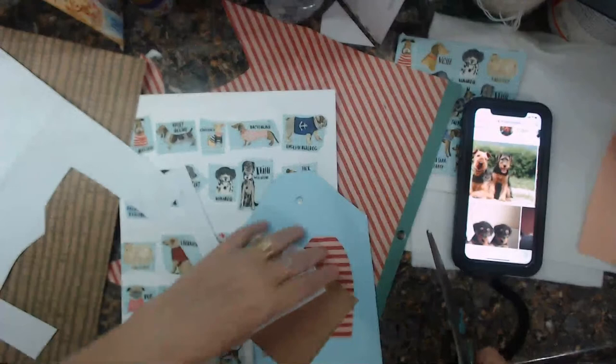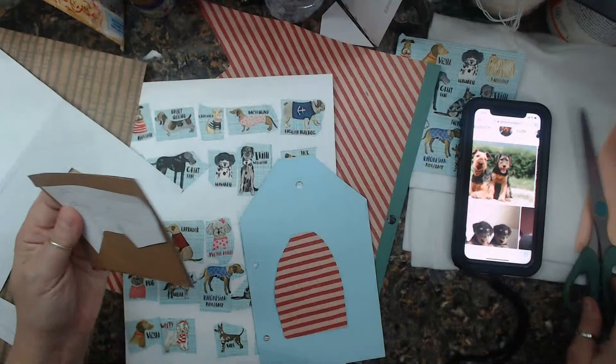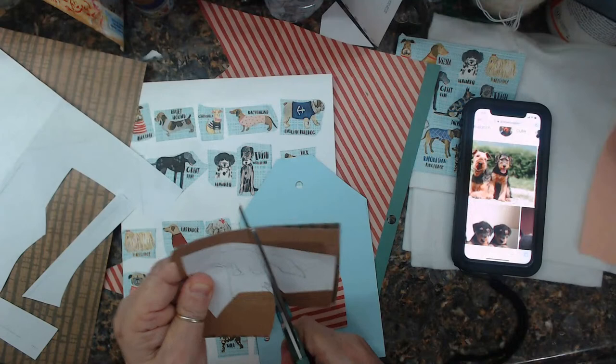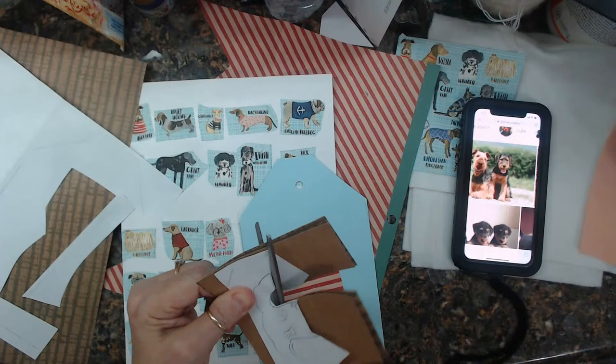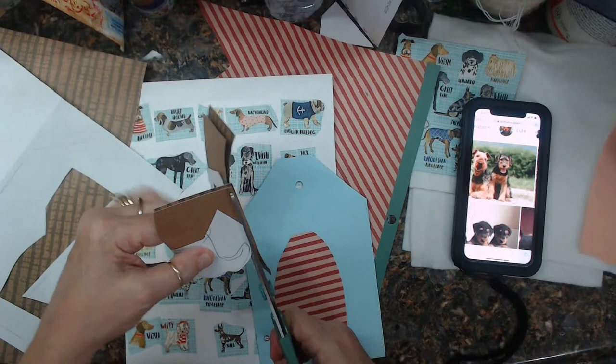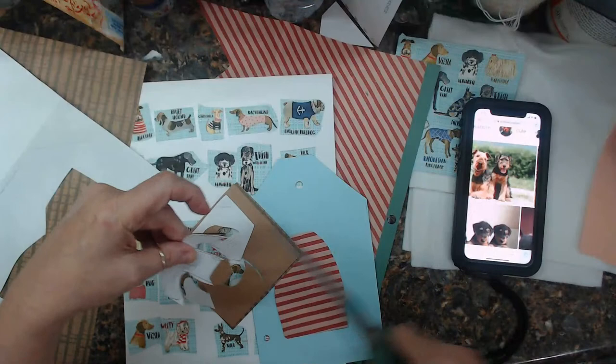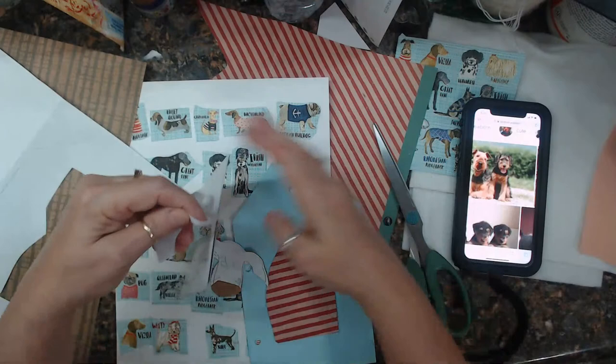So anyway, the way I piece my tags together is kind of like a little puzzle. Hi, Joan. Kind of like a puzzle. I freehand cut, I used the little pattern that I traced, and that was my pattern to cut out in the pretty paper. And I can make his paws stick out from the shirt.